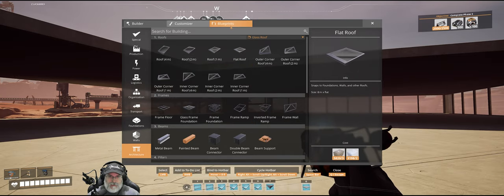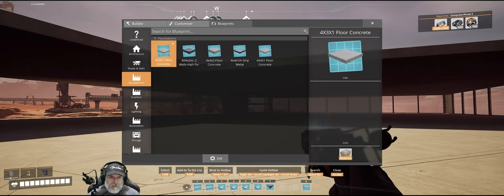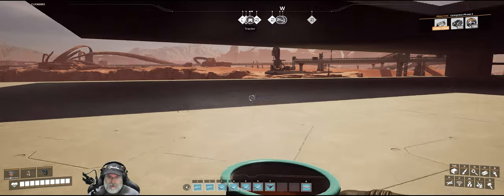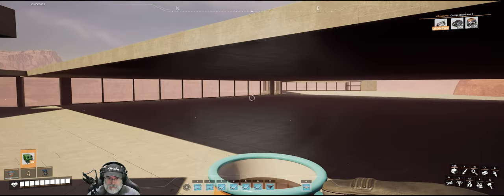Let's go into our blueprints and to our foundations. And we want the 4x... No, I misnamed that. That should actually be a 3x3, not a 4x3. Okay, here. Let's fix that.